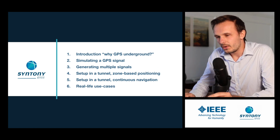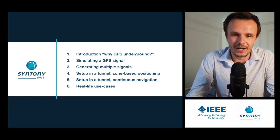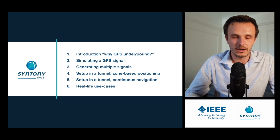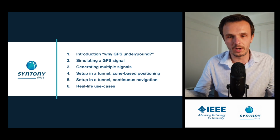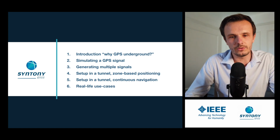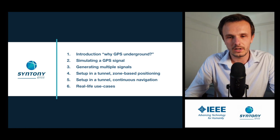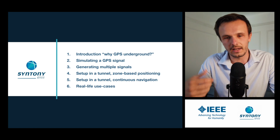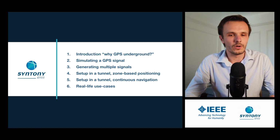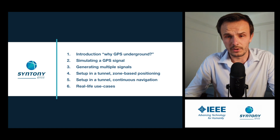First, I'm going to go through a very quick introduction on why we even need GPS underground. Then we're going to talk about how to simulate a GPS signal, either one or even multiple at the same time, and what it takes. Then we're going to deep dive into the setup in tunnels for the two different configurations that we developed, the zone-based positioning technology and the continuous navigation technology. We're going to finish up with a couple of real-life use cases so you can understand how it could be useful.